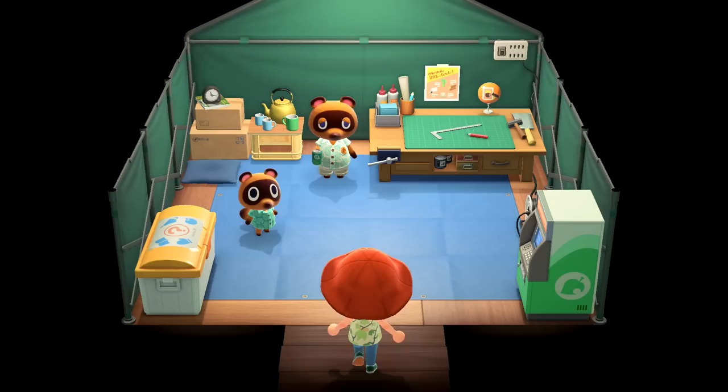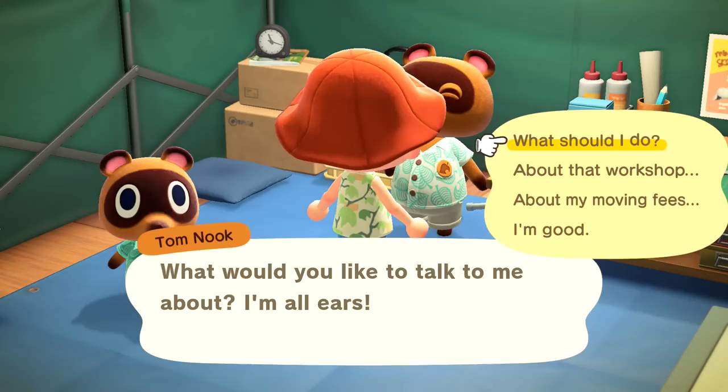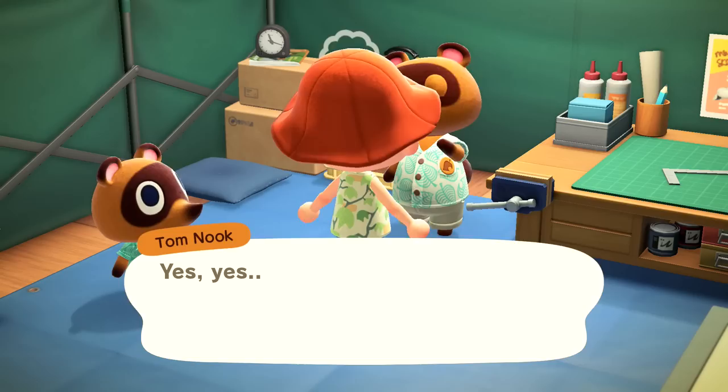So let's talk to Mr. Nook over here. He should be offering a free DIY session. Was he holding a can of soda? That's so cute. Zebra, hello, hello. What would you like to talk to me about? I'm all ears. What should I do about that workshop, about my moving fees? What should I do? Yes, yes, that is the question. I've got just the thing.